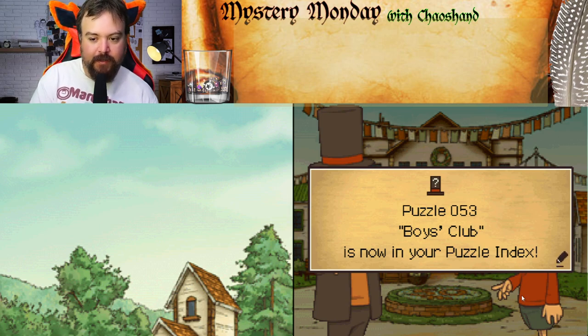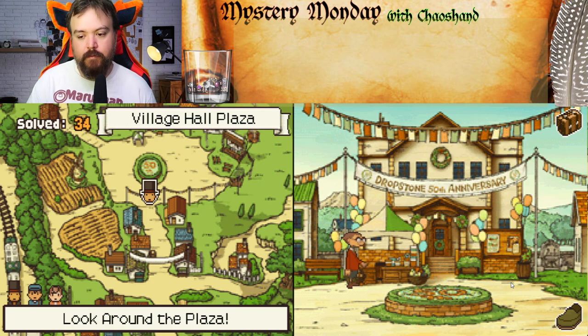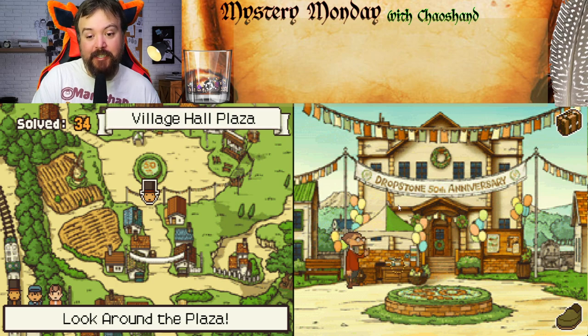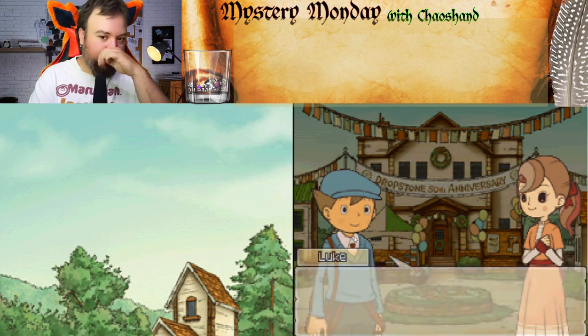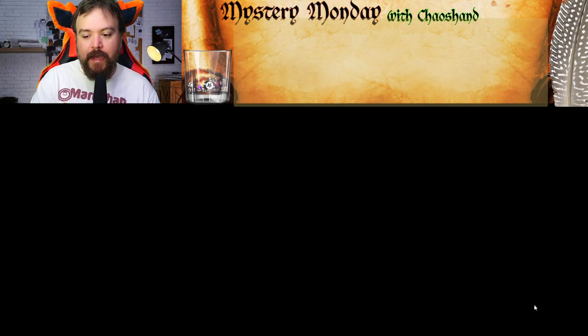Yeah, that really was a letdown, actually. This notice board is covered in cow posters. Well, it could be covered in cow patties, so just be glad that it's not. Okay, haha! Hint coin 2. Hint coin 3. This circular flower bed is truly a delight. Let's go to the left. There are some more stalls over the other way. Let's go see what kind of stuff they've got going on. Okay, fine.